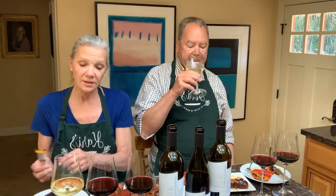Why not? So I did take a sip. So what I get without having paired it with the food, there's nice, bright, crisp acidity, but there's a lusciousness to it. And is this the Farina Vineyard? This is the Farina Vineyard 2018. Okay. You've already told us all about this. I wasn't paying attention. I was eating. I only talked about it just a little bit.